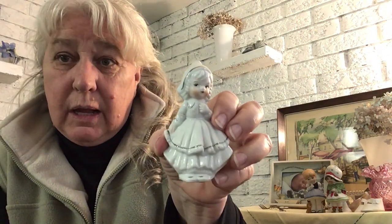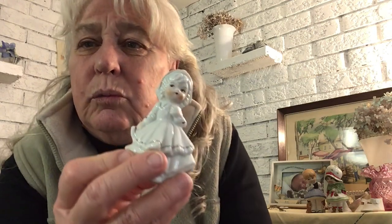This little gal, she was also half price. She's made in Taiwan. I don't know by who. And at first I thought, oh, that's a nurse. But then I realized, no, that hat is Dutch. And my two best friends in the whole wide world are Dutch. So I just thought I would pick her up because that will make me think of them. And look at that sweet face. Isn't that gorgeous? I'm starting to have a thing for these figurines.